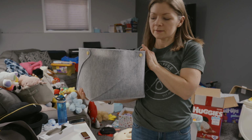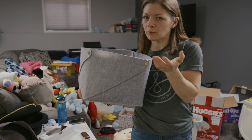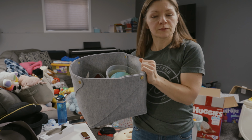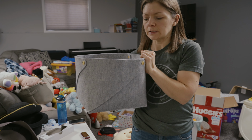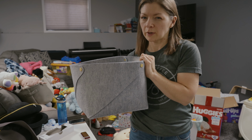So I got these felt baskets from IKEA, and on the one hand, I really like them. They fit in the bottom of our bookshelves that are in our living room, and it's really nice to have something that holds toys that is not see-through. So when we find stuff laying around in the living room, it just gets thrown in there.